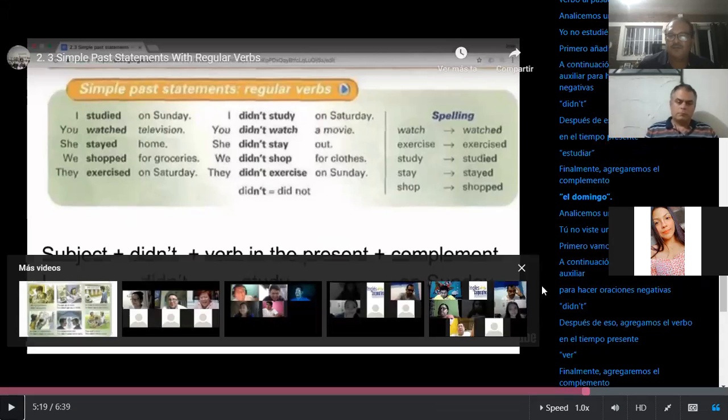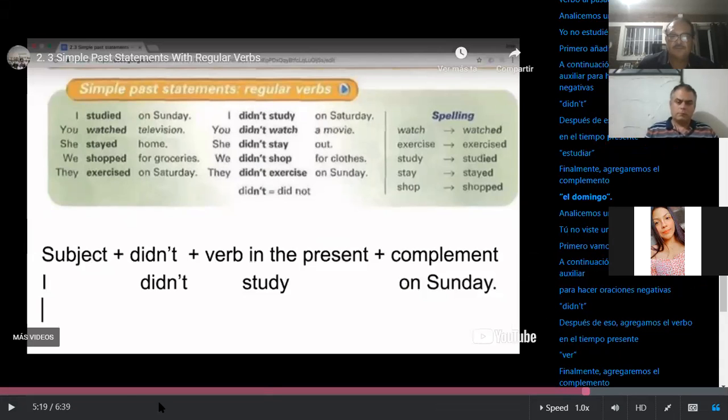Okay, this is important to mention. Remember this: the negative sentence in past tense. In affirmative, you say, I study on Sunday, okay, affirmative. And then you're going to use in past tense, I studied. I studied on Sunday. But in the negative form, you see, you didn't.